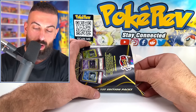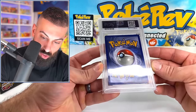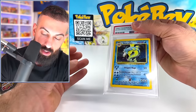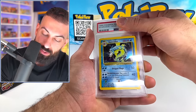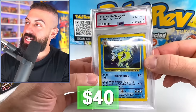Okay, so that was the last pack, right? Yeah. Okay, so now we have our graded card here, which I guess could be anything. It looks really good on the back. It looks like a 9 on the back, probably, or an 8. No, there's some stuff up there. Probably like an 8 on the back. Gyarados base set. Oh, one of my favorites. Okay. Come on, Gyarados. This is probably an 8 or a 9, I'm going to guess. I think it's an 8. And it is a near mint 8.